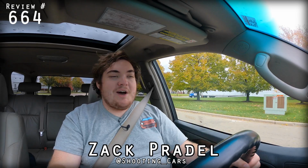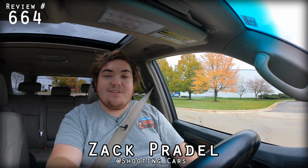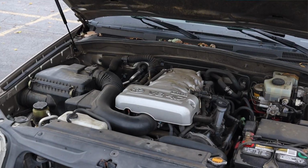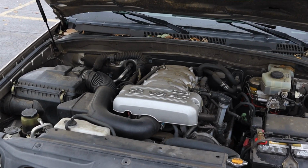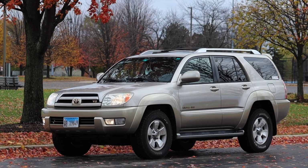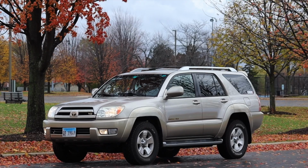Alright, what's up guys? My name is Zach, and today I am driving a 2003 Toyota 4Runner Limited. Up front is a 4.7 liter V8. Down below is a 5-speed automatic transmission. Now I am super excited to be driving this 4Runner for a couple of reasons.